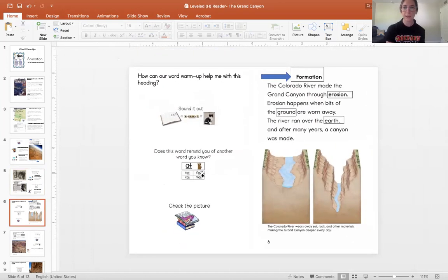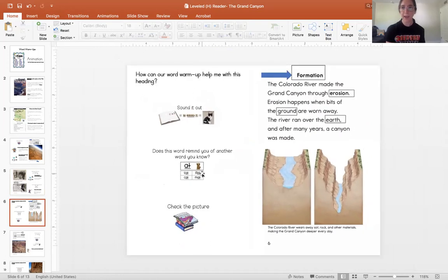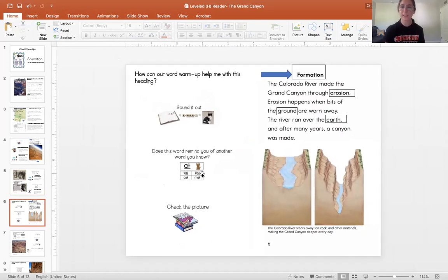Okay, I noticed that I see that T-I-O-N ending again. What was that sound that T-I-O-N makes? If you said shun, you're right. So let's figure out the first part of our word. And again, I see sight word or in the beginning. Form, formation. What's my whole word? Formation. How can our warm-up word help me solve this? Well, I use my T-I-O-N for shun, formation.